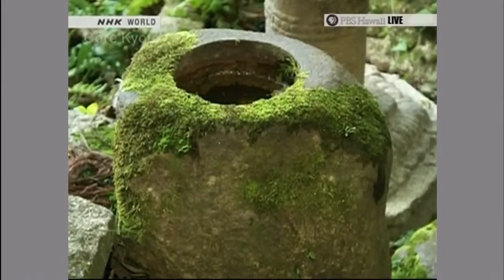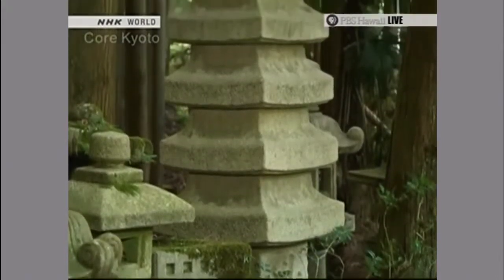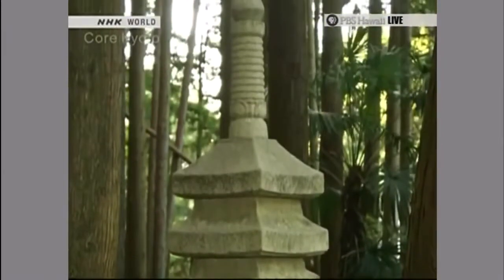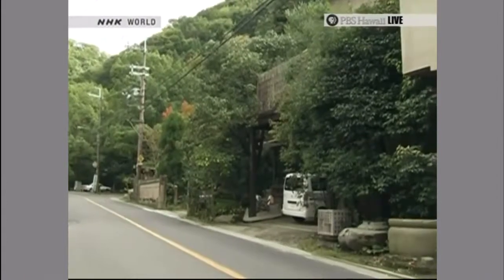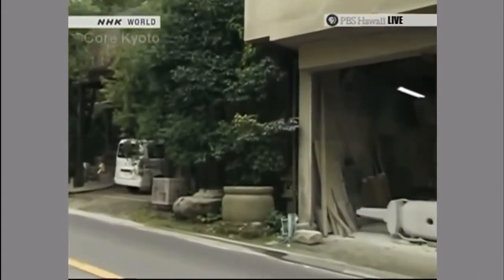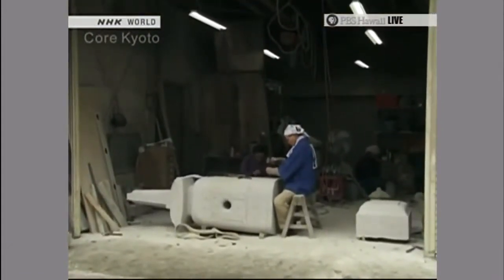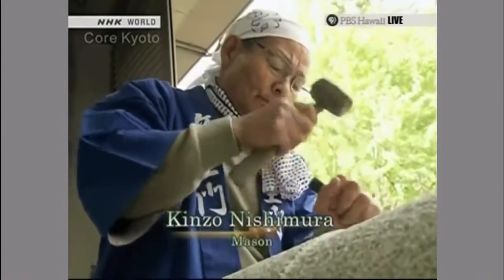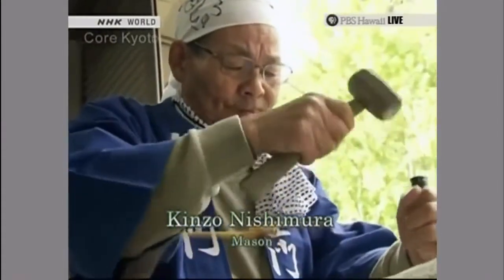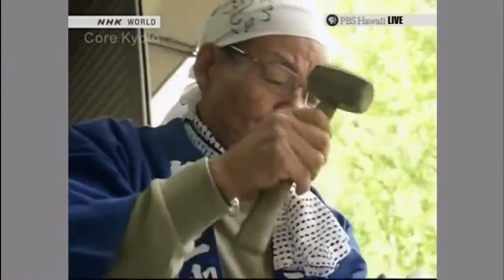Later, wash basins came to be used in tea house gardens. Pagodas, memorial towers, and other temple-shaped masonry are also used. This long-established masonry workshop is nestled in the foothills of Mount Hiei in Kyoto's northeast. Kinzo Nishimura, age 76, is the fourth generation proprietor. He has sculpted scores of objects throughout his career.